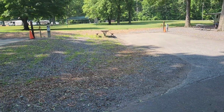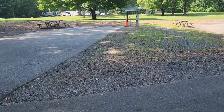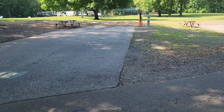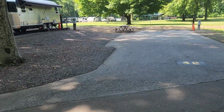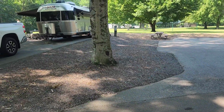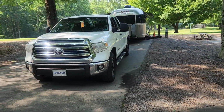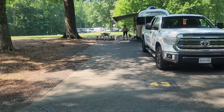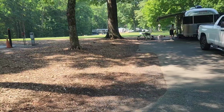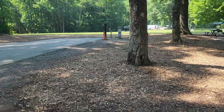41, 42, the only ones that do not have a tree between them. Oh, they don't either. That's weird. 42. 43. 44. This last one's going to be 44.